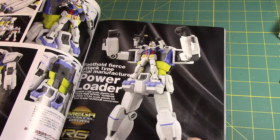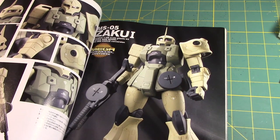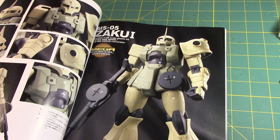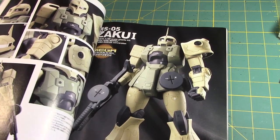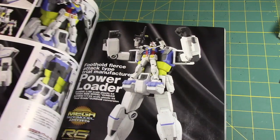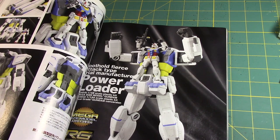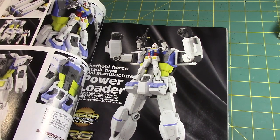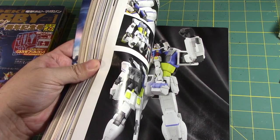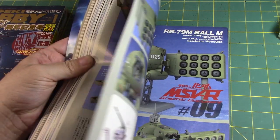What was this here? Oh my god, that's right. The mega scale Zaku 2, which was converted into the Zaku 1. And I've actually been thinking about getting a Zaku 1 recently. There's a Japan sale happening right now. It's almost done now, but I was hoping to see maybe the Zaku 1 on sale. Not high grade, excuse me, master grade.